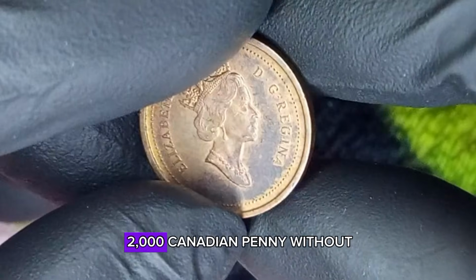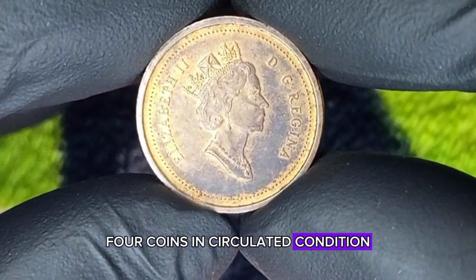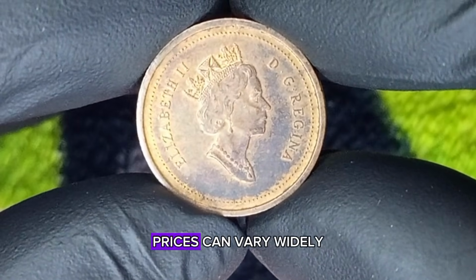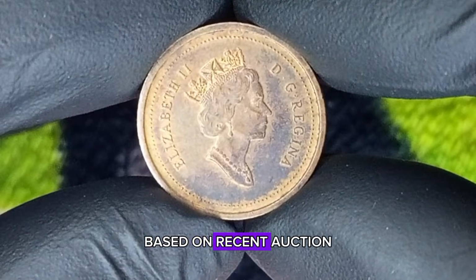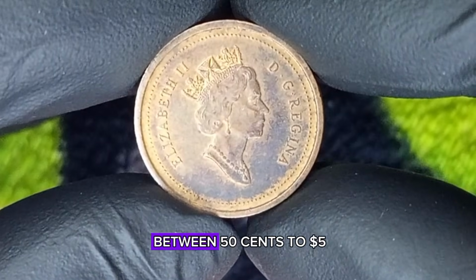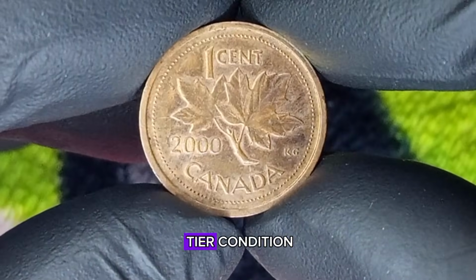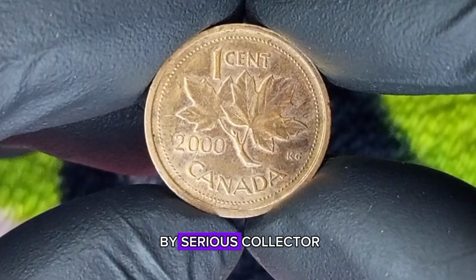So, what is a 2000 Canadian penny without a mint mark worth? For coins in circulated condition, the value is usually close to face value, about 1 cent. However, in uncirculated condition, prices can vary widely depending on the grading and collector demand. Based on recent auction data and coin catalogs, uncirculated examples typically range between 50 cents to $5, with higher graded specimens approaching $10 or more. Coins in pristine, top-tier condition, MS65 or higher, are especially sought after by serious collectors.